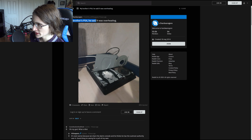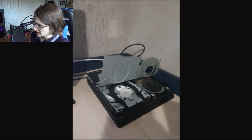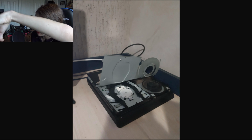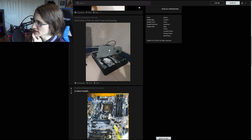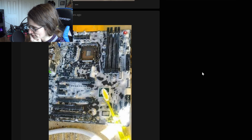Poor iPhone. My brother's PS4, he said it was overheating. What am I even looking at? Did he bend the top part, or take off the protective plastic on top, then peel back the metal covering to let some more air in? Now, I am a person who can feel bad for electronics when they have to undergo stuff like this, but I feel more sorry for us as a society, seeing how we have people who do this. Okay. What? Oh. I've seen everything.